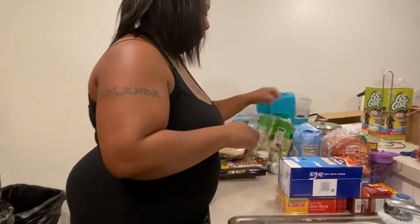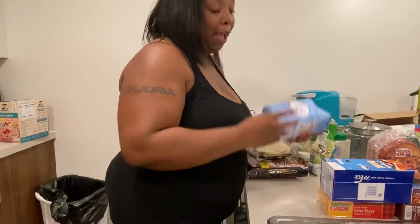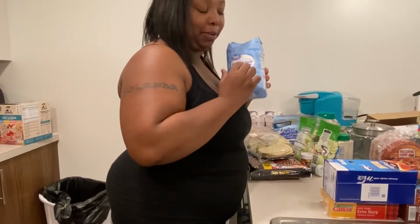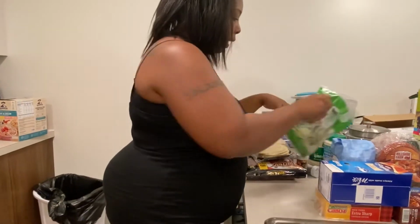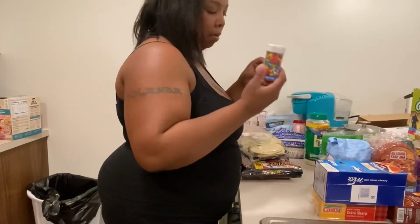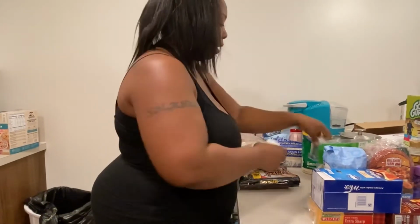I have some sugar. I don't use sugar. My sister and them do. So they say I buy the healthy stuff. So I bought some bad sugar for them. A bag of lettuce. I also have some sprinkles for the kids' cookies when they decorate their cookies.